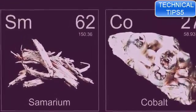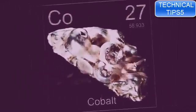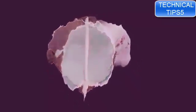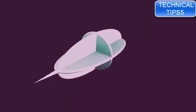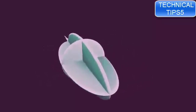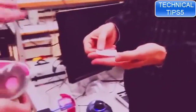He chose two elements, samarium and cobalt. Combined, they form a material highly sensitive to magnetic fields, which means that Brad can direct the movement of the robot without touching it. Once again, a material replaces a machine, and the device gets smaller.